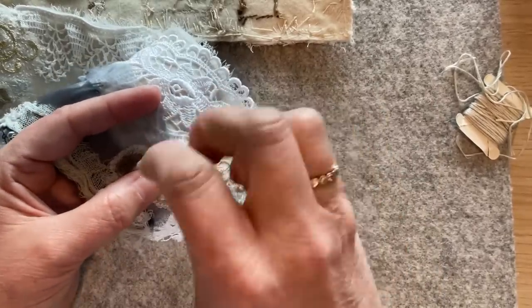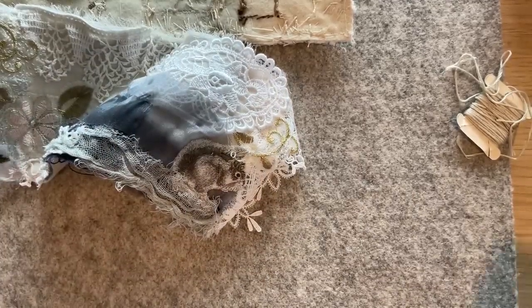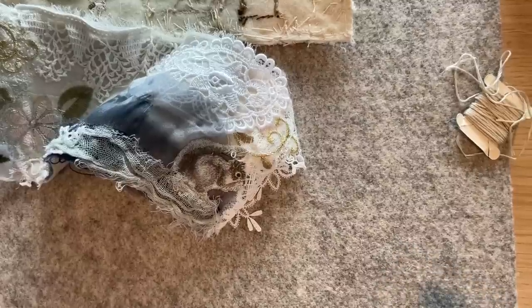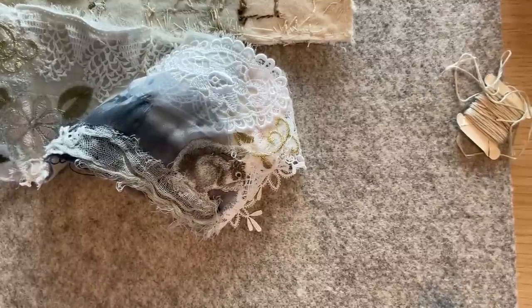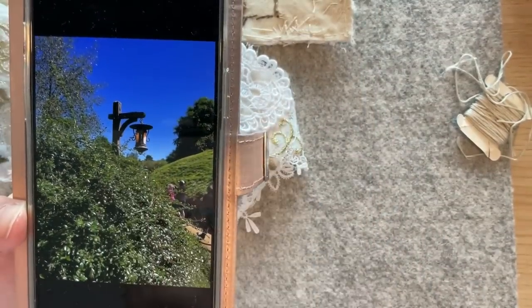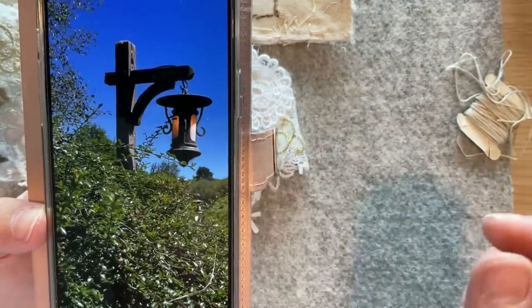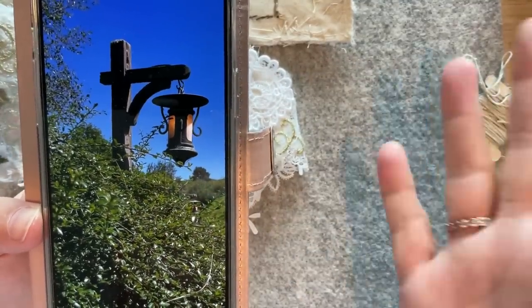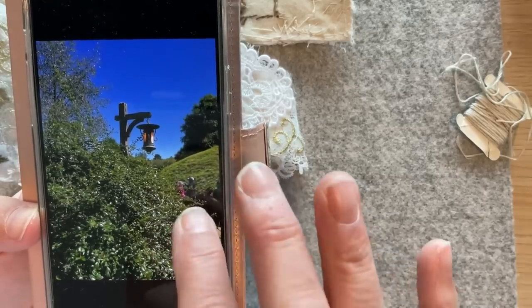I might put down my needle and thread for a second and bring up the photos. I just thought of a couple things I wanted to show you that were in amongst it. Okay, so that's us walking. We've just got off the bus and there's this coach light greeting us as we're walking towards the opening area of the whole set. So it's just beautiful.